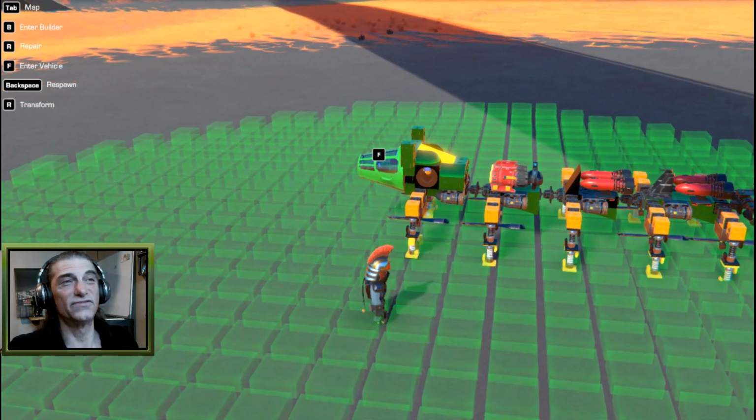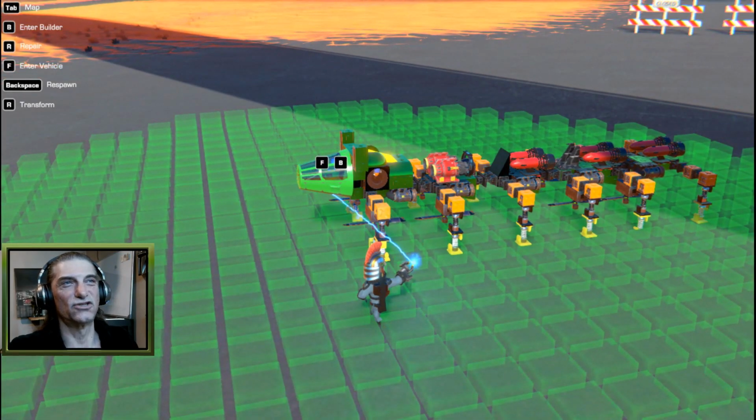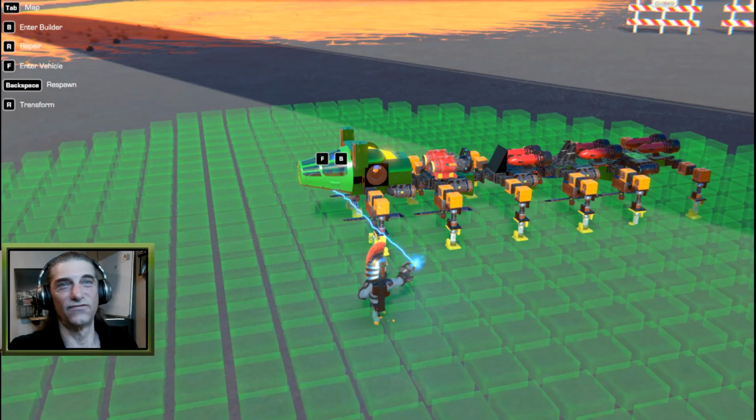That'd be real great, devs, if you could give us some feet, something with like 99% traction on the ground. That would be fantastic. Make it small like the anchor block so we can make feet out of it for our walkers. But anyways, I digress.